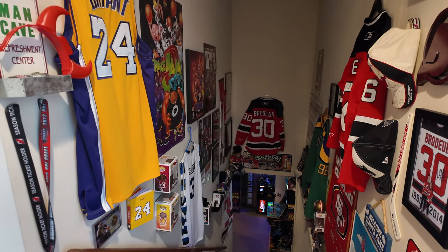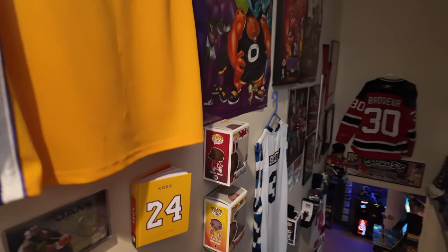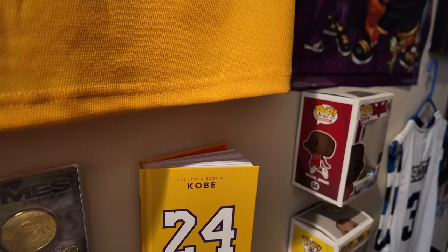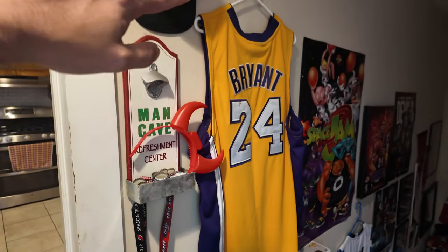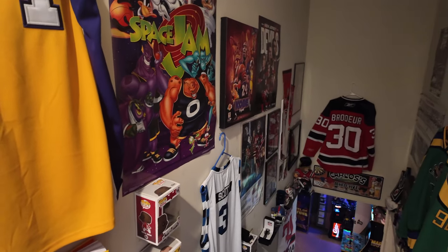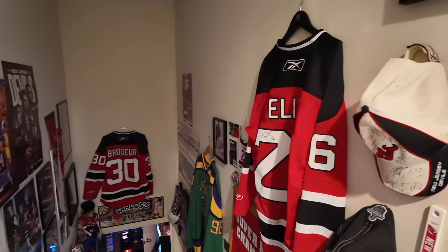Obviously, a few things have gotten added, like this LeBron thing that I got when I went to California recently, and this little Kobe book that I got as well underneath the Bryant jersey and stuff like that. A couple of Pops have been added. I just add things when it comes to sports that kind of match this area.